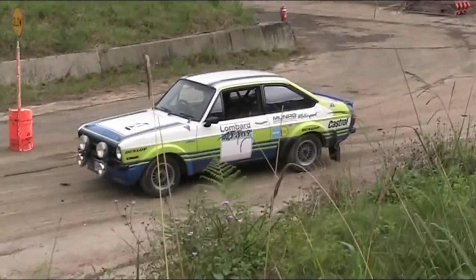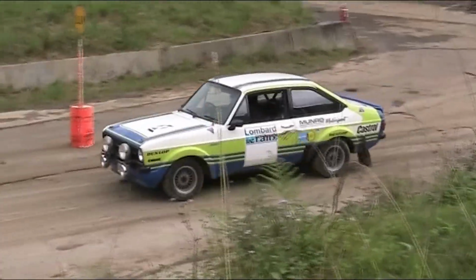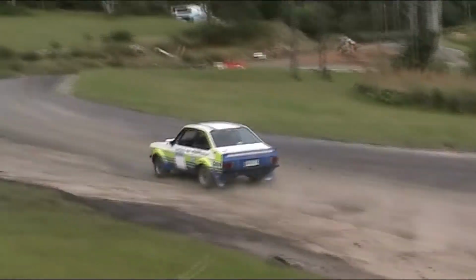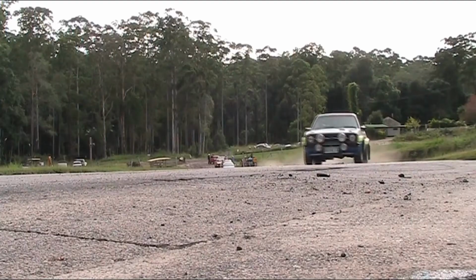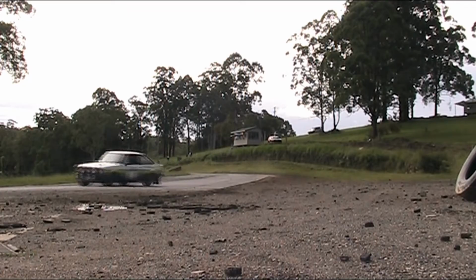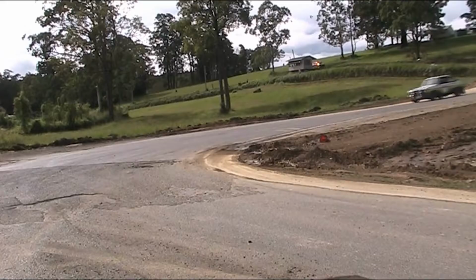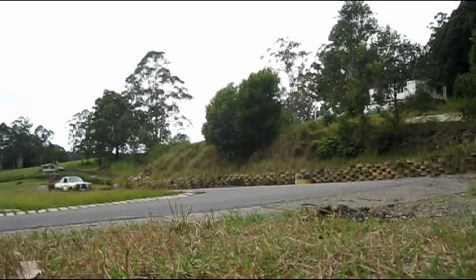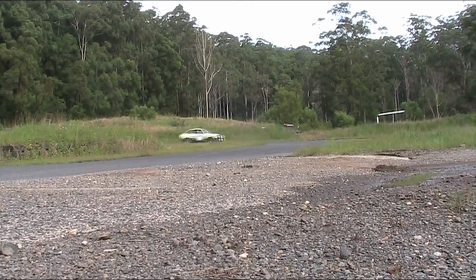Here we have the Ford Escort again. Danny driving the Ford Escort. Out of the pits he goes, up past the start finish line. Through the kink. Heading towards turn 1. Not using all the circuit. Down through turn 1 into turn 2. Takes the barriers on his left. Into the hairpin he goes. Very tight line through the hairpin.